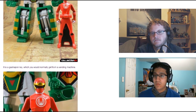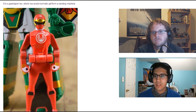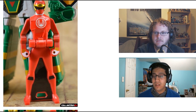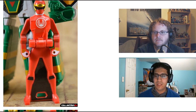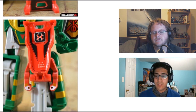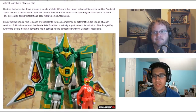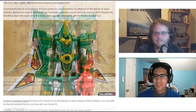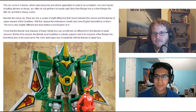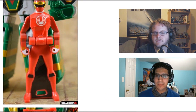So this was the Bandai Asia release, and one thing about those is that you get a Ranger key with them. It's a Gashapon key, you put it together, you put the stickers on. Did it not come with the Bandai Japan release? No, I don't think the Bandai Japan releases have any of the keys with them. So it's a special thing for Bandai Asia. Besides coming with the key, it's fully compatible with the Bandai Japan release because it pretty much is the Bandai Japan Furai Maru. So it's compatible with the Bandai Japan Gokai-Oh figures, or toys. Same quality you would expect from Bandai Japan, plus the Ranger key.